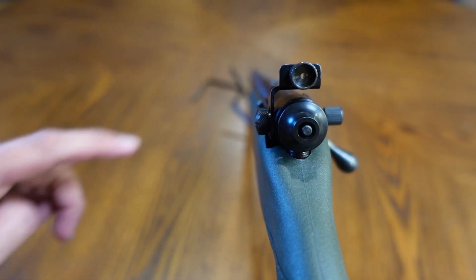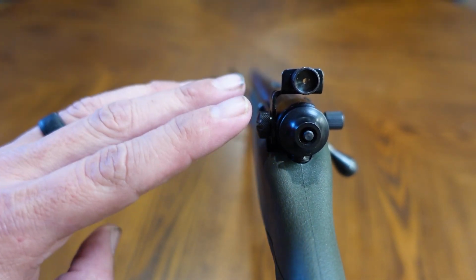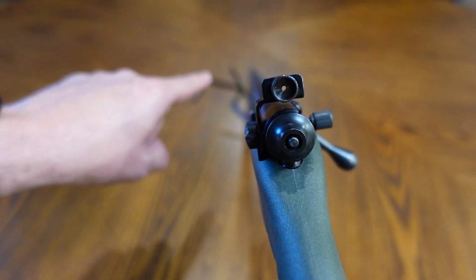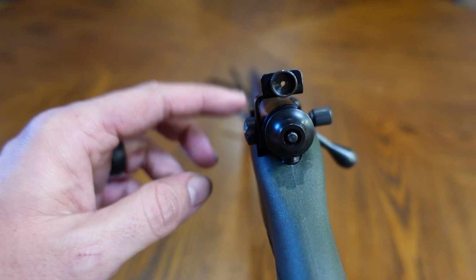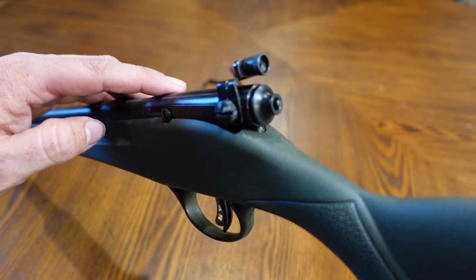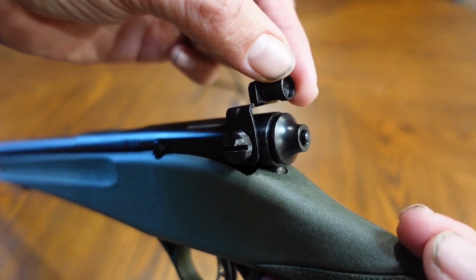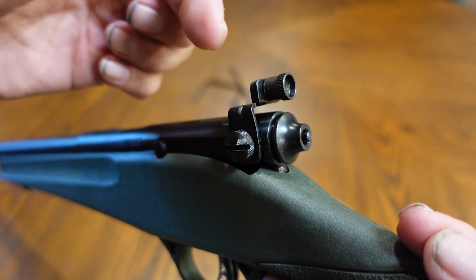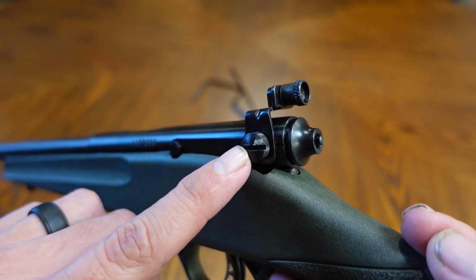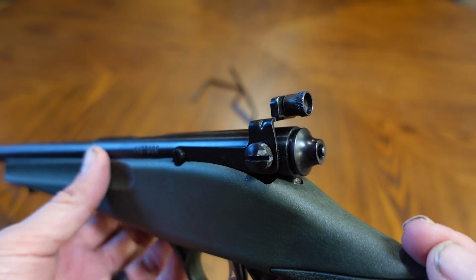I'm a huge fan of the sights on this rifle. It has a very nice peep sight here, which I think is great for kids. I believe the peep sight is a little easier to learn on than trying to line up the front sight with a groove on the back. I think that peep sight makes it a little easier. This is also adjustable for windage and elevation. Up here at the peep sight itself, you can loosen this and adjust it left and right. You also have a set screw here. If you loosen that up, that allows you to raise and lower, and then you just tighten it back down.